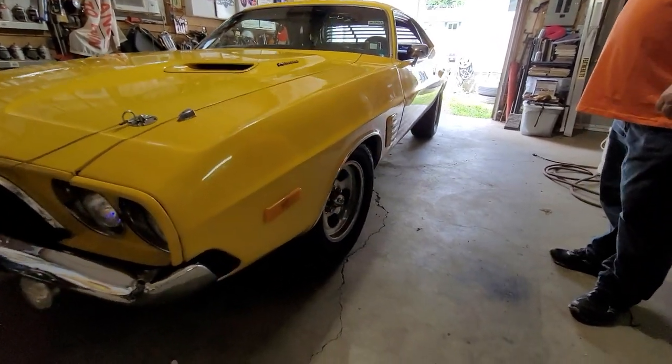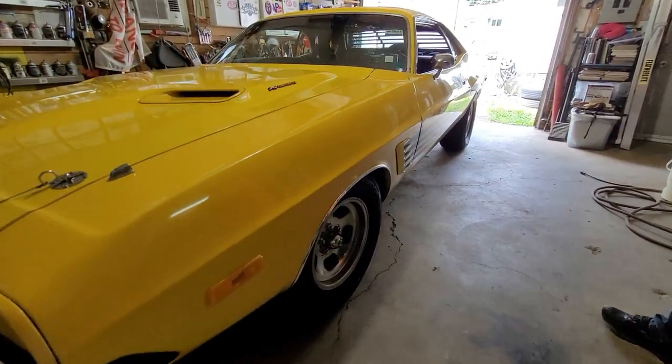It looks like it's got a nice stance to it. Yeah, it does. Like it's sitting just right.